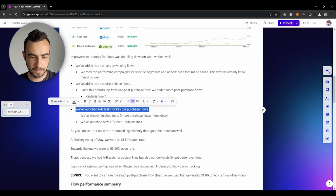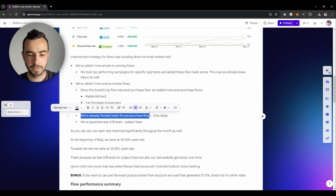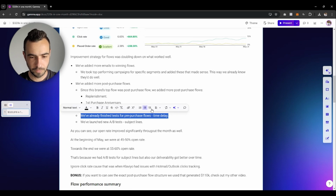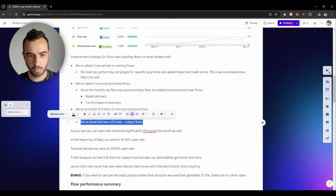Then we've launched A/B tests for key pre-purchase flows. So we've already had some tests for pre-purchase flows because whenever we launch new flows, which once again was the case for this brand in April, we set them up with A/B test for time delays. So we test short time delay versus long time delay. For example, for abandoned cart, we have two different paths. First one is being 30 minutes, second one 2 hours, and that's how we test. These were already finished. So we've once again took the data, analyzed, published the winning variation, and then we have launched new A/B tests, which were subject lines.